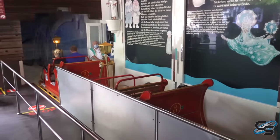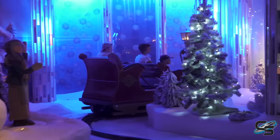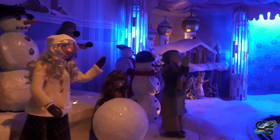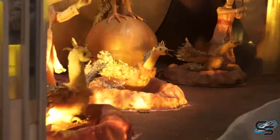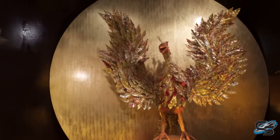Dude, the dark rides just keep coming. This one's themed to like Santa's sleigh or something. Look at this. What? Is this just an ad for their wintertime event? Come to Europa Park. You go, dude. I like this guy. Oh, what the heck? There's a bigger one. Why does he look like that?